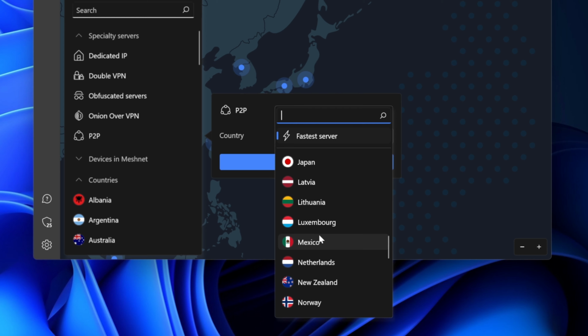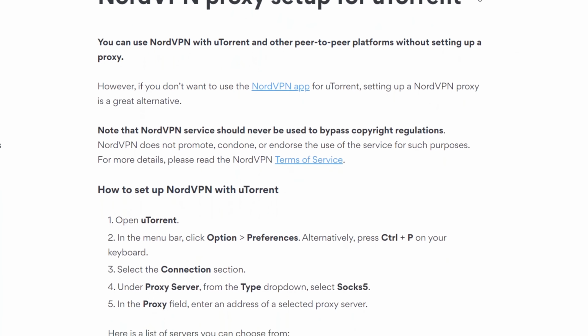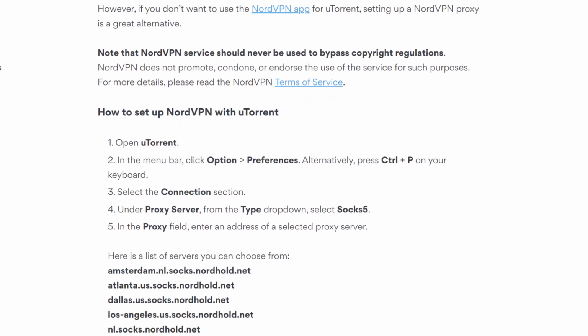It's a bit disappointing that P2P usage isn't allowed on all servers, but the list of optimized servers is quite comprehensive, so I'm not too concerned. Additionally, there's a free SOCKS5 proxy. It transfers data in a smaller package, so it can boost your speeds. However, I'd recommend sticking with a VPN, since the proxy doesn't do traffic encryption.